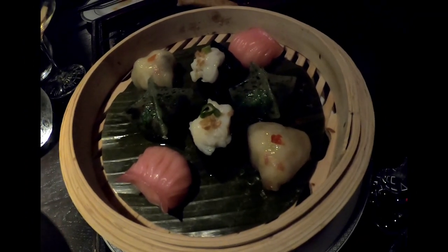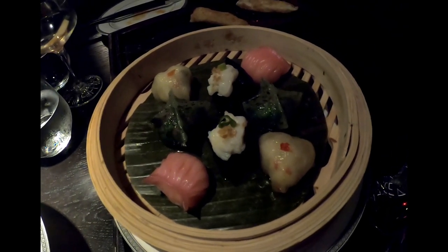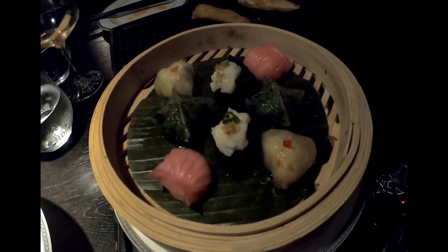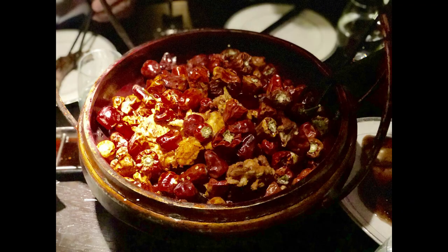Right, so the pink one is our rosé champagne shrimp dumpling. The green one is our spinach dumpling. The one wrapped in the black squid ink wonton is our red robe lobster dumpling. And the one on the side is our pickled chili and cod. Pickled chili and cod dumpling. Wow.